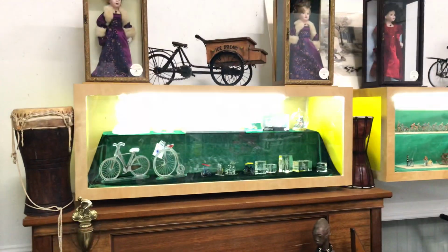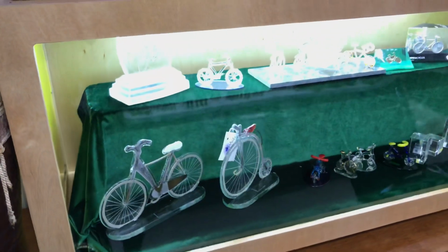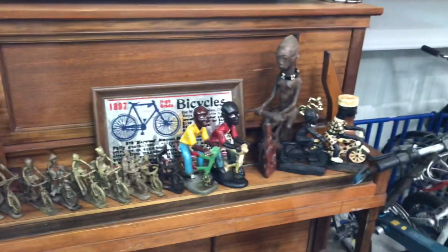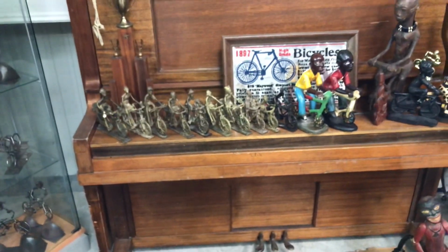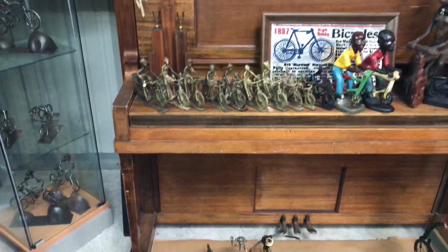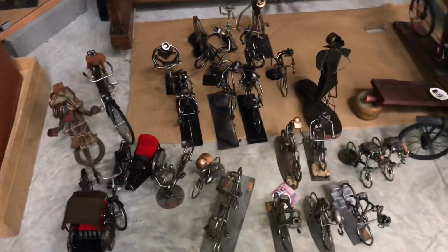Glass pieces. Trying to keep a steady hand. I can't really. Let's see. There we go. Can't see that top shelf. Let's see if we can. No, we can't. Yes, we can. Okay. So then, quite a few nice African pieces here. Then we have some nuts and bolt pieces here. These are all kind of unique.